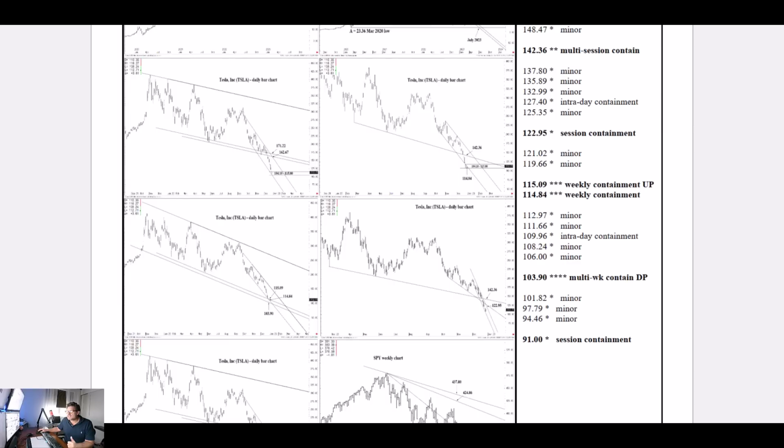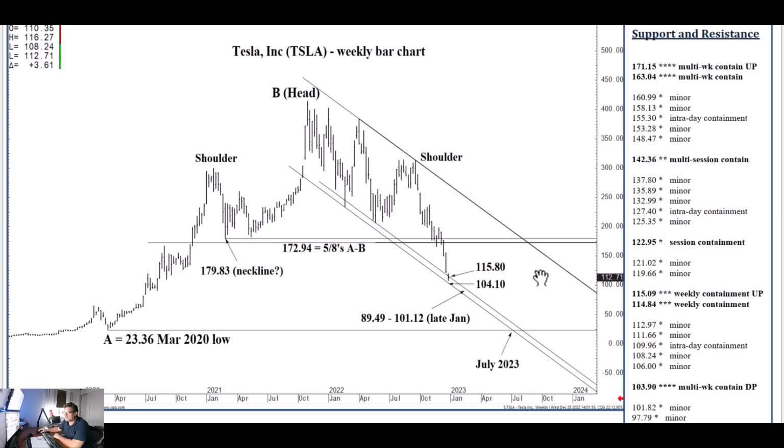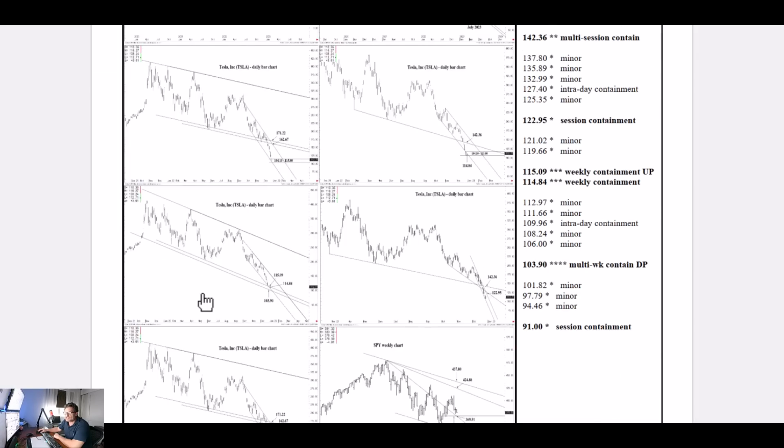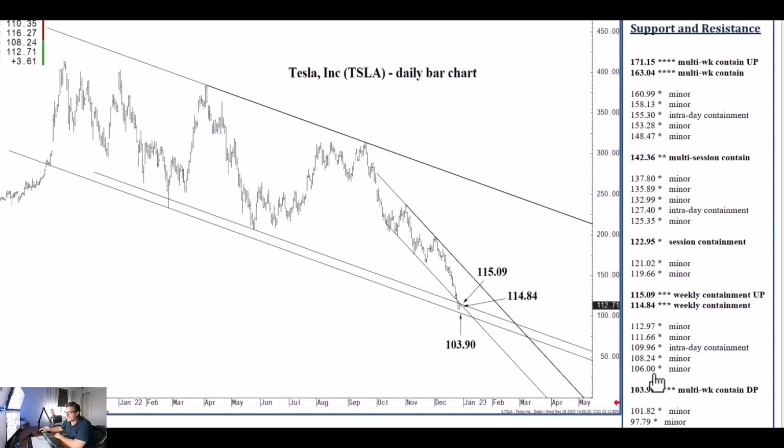Now let's talk the day itself. Most of you are tuned in for the day, and I'm going to go over a couple of points here. This is the daily chart that shows the exact same channel bottoms as the weekly chart. Let me go back to it. Sorry about that. 104.10 to 115.80. On the daily chart it is 103.90 to 115.09. And on today's support and resistance, I am using daily chart levels.